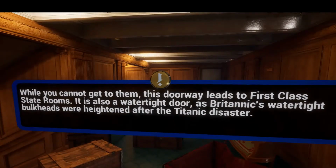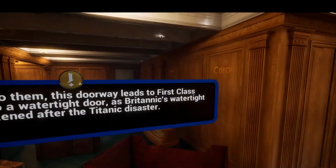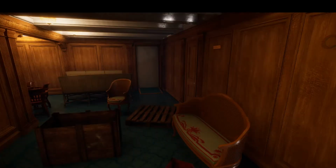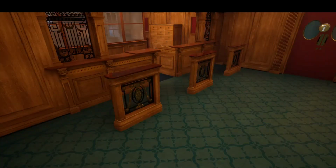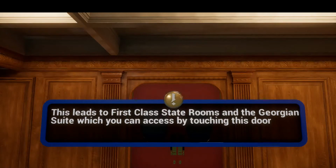While you cannot get to them, this doorway leads to first-class staterooms. It is also a watertight door, as Britannic's watertight bulkheads were heightened after the Titanic disaster. Okay, so this is, I think, as high as it went. C deck. And you can see the little ramp right there in front of the door. That's got to be a watertight door. This leads to the first-class staterooms and the Georgian suite, which you can access by touching this door.